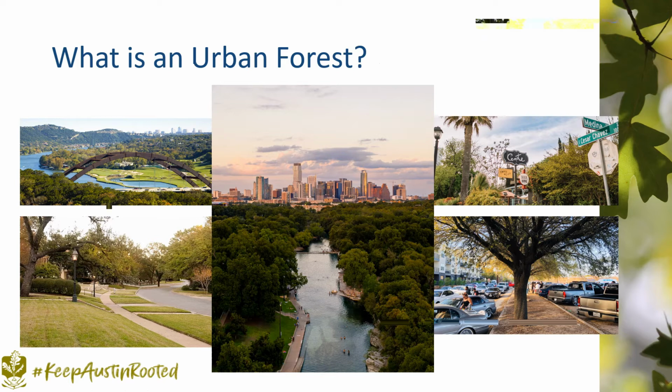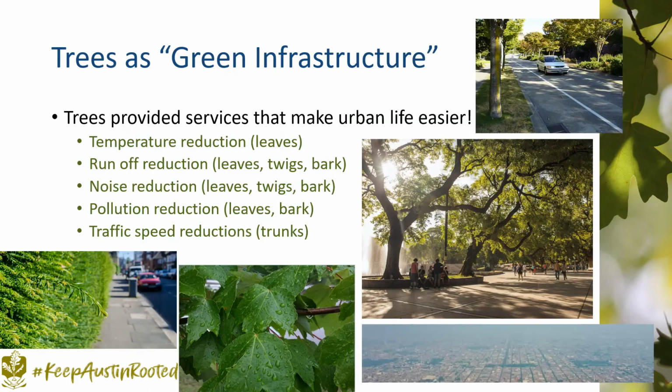As I mentioned, trees make urban life easier. They do this through what we call ecosystem services, and that's what makes them green infrastructure. Ecosystem services can be pretty much anything a tree does, from sequestering carbon to things much less easy to quantify. And because these things make our lives easier in urban areas, that makes them infrastructure. The canopy of a tree slows rainfall and prevents runoff. The roots allow this slowed rainfall to better infiltrate the soil.